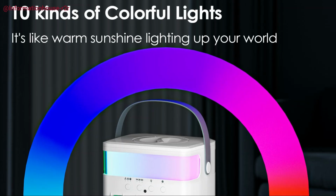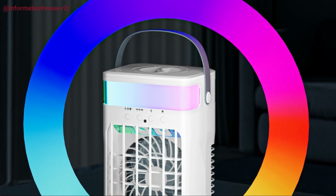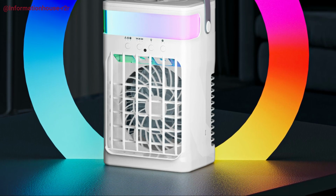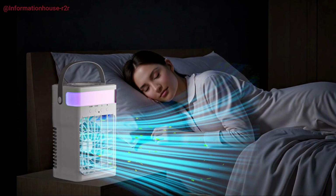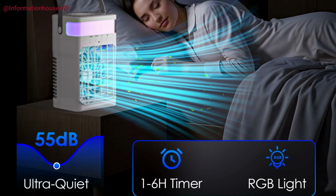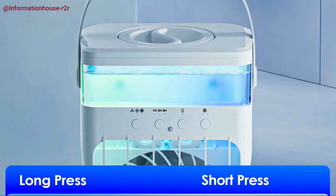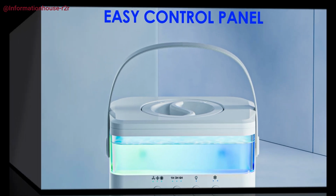No interruption, no hassle. Easily control your comfort with both a simple panel and remote control, so you can adjust settings without leaving your seat. Enjoy a relaxing ambiance with 10 colorful RGB lights and rest easy with the 1, 3, 6-hour timer. Even on high speed, it runs quietly under 55 decibels. Plus, we're committed to quality customer service. If you have any questions or issues, we're here to help every step of the way.